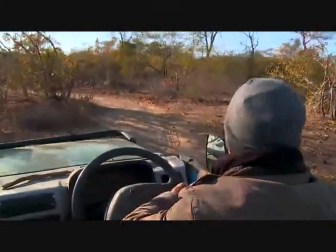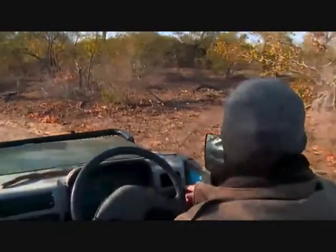It's getting rather warmer now. The apricity is marvellous.